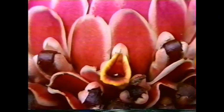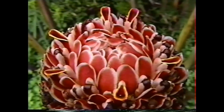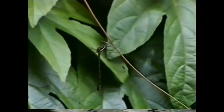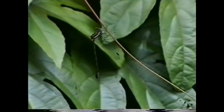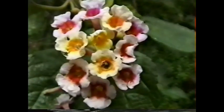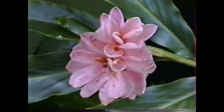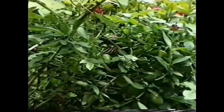Get the orchid, please? See, there's a little dragonfly over there. Little damselfly. Damselfly. Not always, but normally flowers with color, they have white rose. Boy, he is pretty. It's upside down.